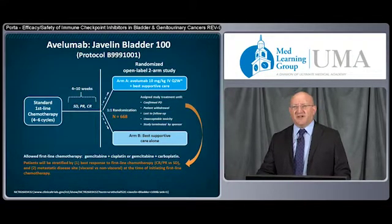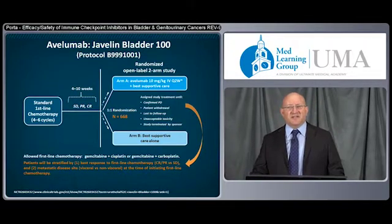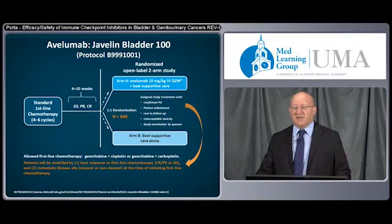That was a very intriguing trial in which patients treated with standard first-line chemotherapy for 4 to 6 cycles were randomized, in the case of at least disease stabilization, to receive either avelumab plus best supportive care or best supportive care alone. This is a very intriguing study design aimed at demonstrating the possibility of prolonging disease control after chemotherapy using an immune checkpoint inhibitor.